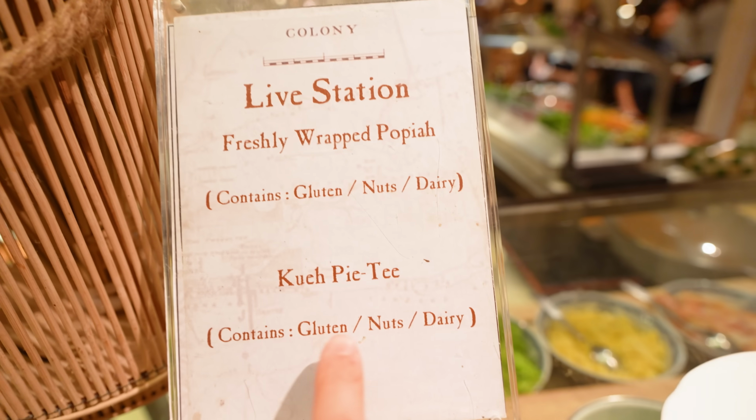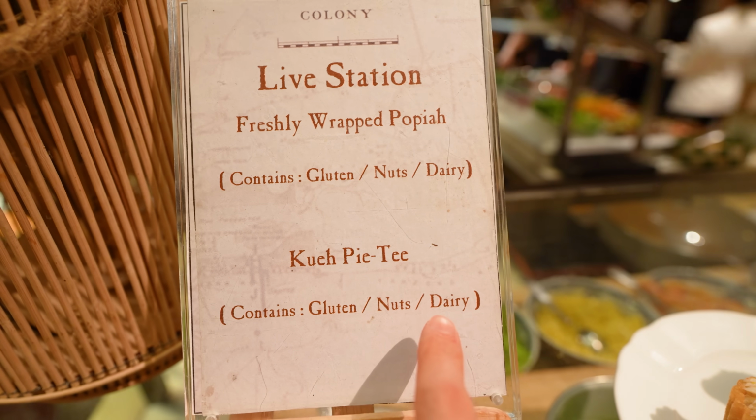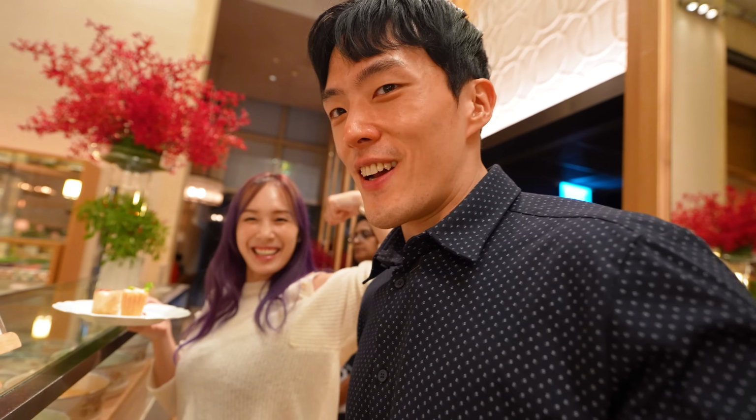Careful, it has nuts. Gluten, dairy too. Oh God. That's why I'm getting it, so I get biceps. Oh, that's true. You're tempering yourself.